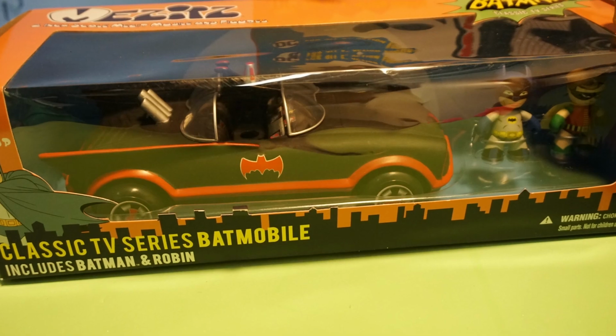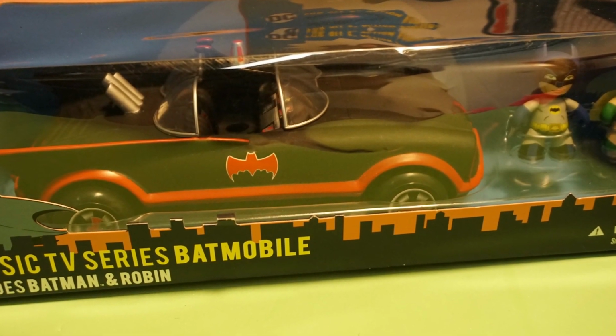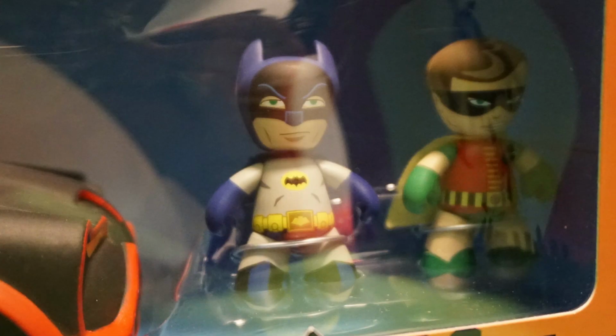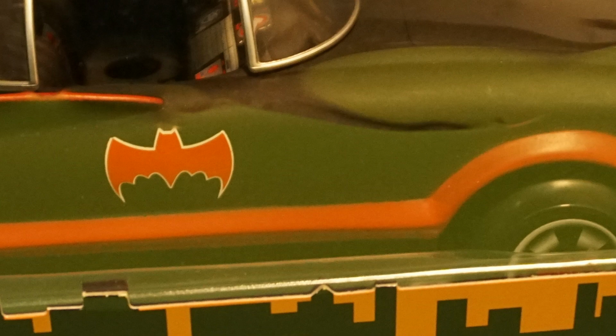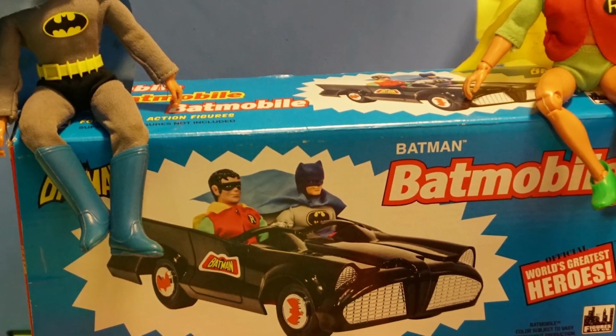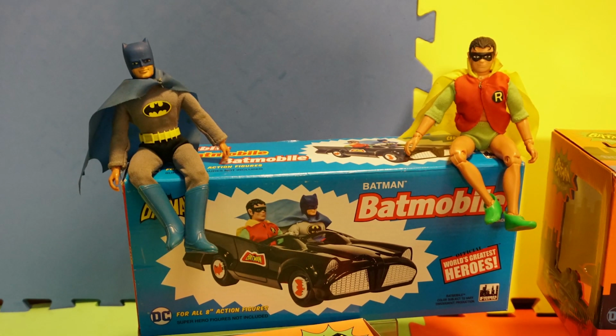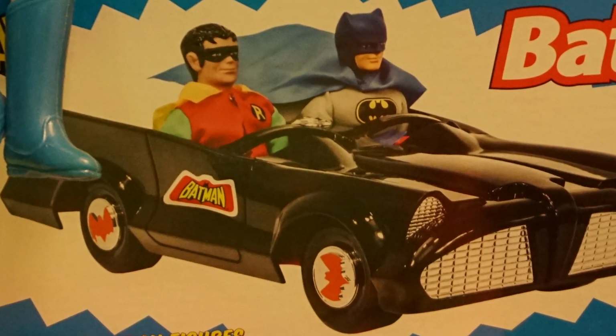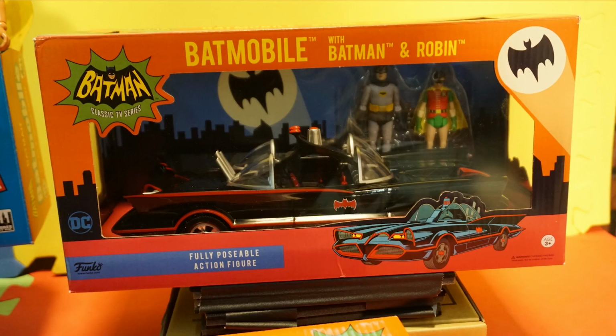Another unique one to mention would be the Mezco Batmobile. Mezco is very cartoony looking. They have very cherubic figures, and the Batmobile definitely looks almost the same way. It's almost like a chubby looking Batmobile. It is. It's pretty neat. Above that, we have the Figures Toy Company Batmobile, with the Mego Batman and Robin sitting on the box, and it's pretty much an exact replica of the Mego Batmobile from the 70s. Just now it's the newer version, but cool. They pretty much use the same mold. To the right of that is the Funko Batmobile, which also features Batman and Robin figures.